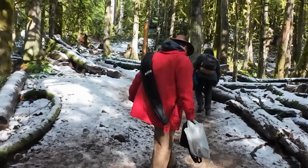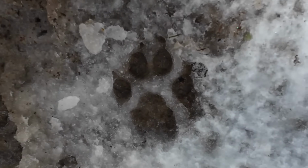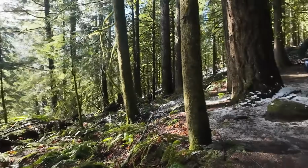Is that a dog or a bear? Any gnomes in this forest?